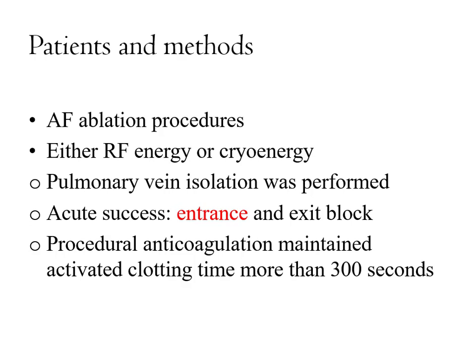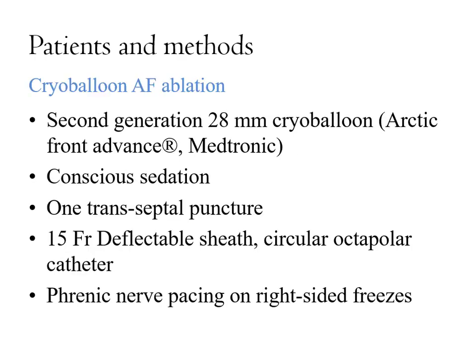The procedure was done with either RF energy or cryo energy, and pulmonary vein isolation was performed. Acute success was determined by proof of the presence of entrance and exit block, and procedural anticoagulation was maintained with the activated clotting time above 300 seconds. In the cryoballoon AF ablation, we used the second generation 28 millimeter cryoballoon. We used contrast and one transseptal puncture with a 15 French deflectable sheath, supplied by Medtronic.